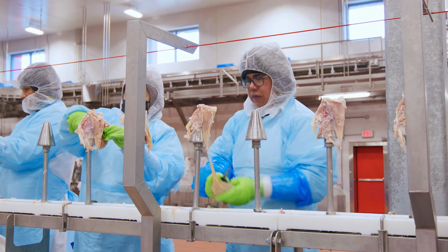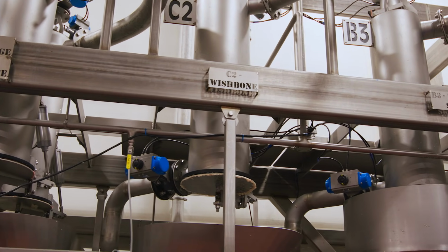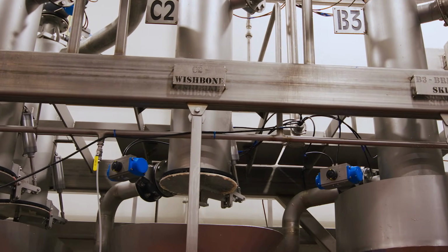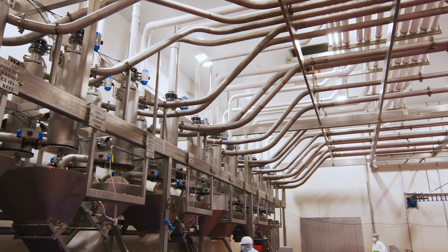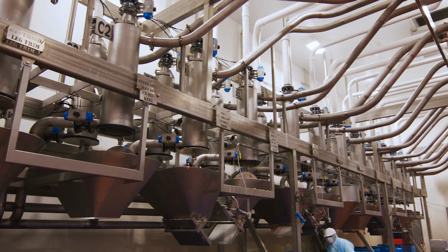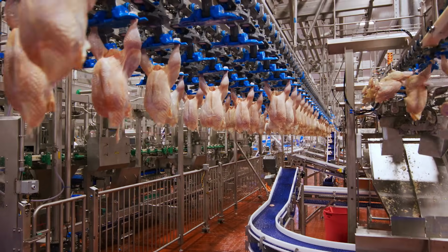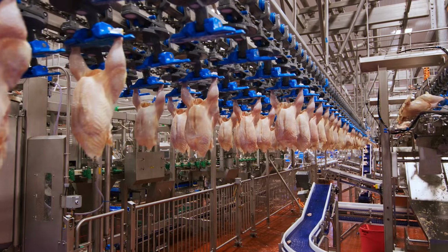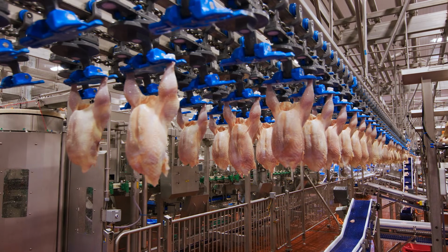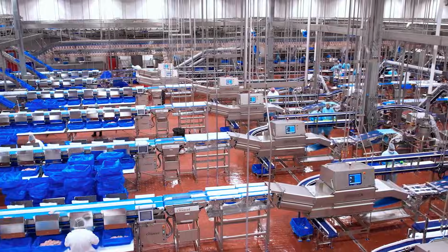We use 100% of the bird, so even the bones, skin, and fat are captured for bulk sale for products like chicken broth or pet food. We use an internal vacuum system to move byproducts to a collection area rather than moving them manually, which again minimizes traffic on the floor. Organic chicken is processed first each day separately from our raised without antibiotics chicken. All of our production is in these 2 categories. We produce no commodity product.